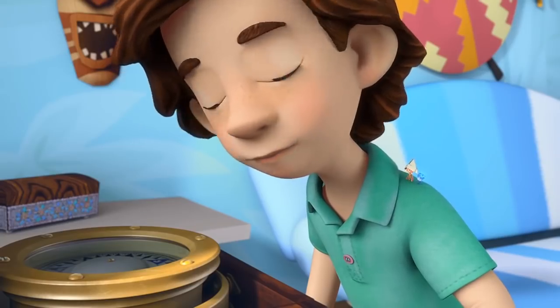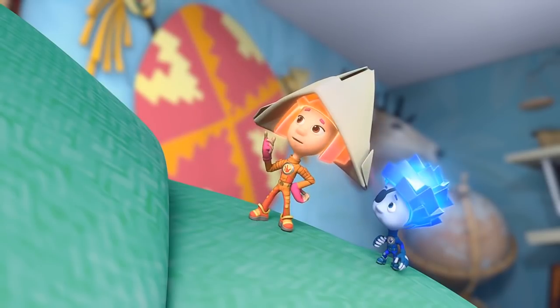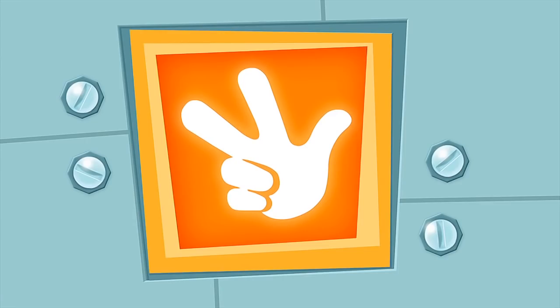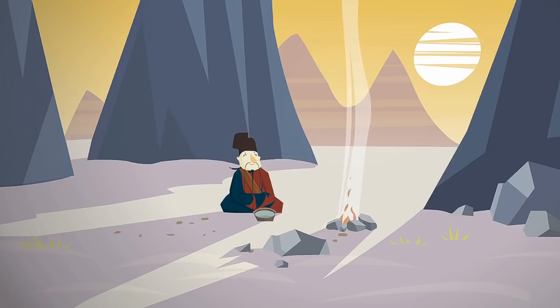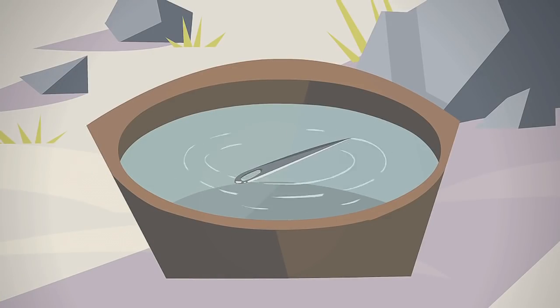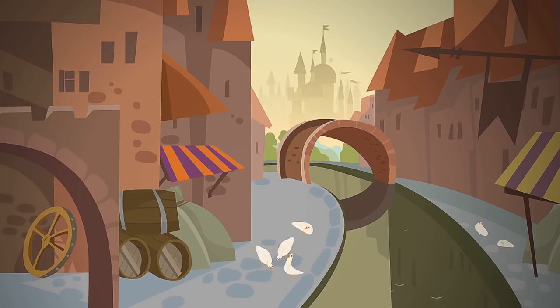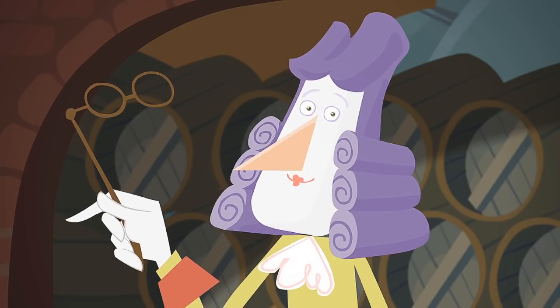Wow, amazing! I can't believe my eyes, it's a real ship compass. It's also called a marine compass. The first compass was invented more than 1,000 years ago in ancient China. With its help, the Chinese were able to travel across the desert. And about 200 years later, the compass appeared in Europe. Whether the Europeans came up with the idea for the compass themselves or took it from the Chinese isn't clear.